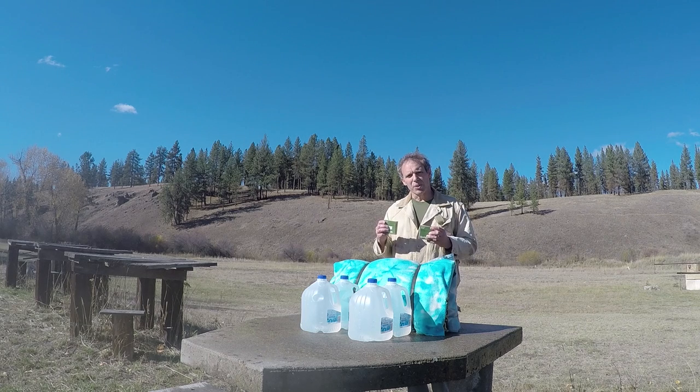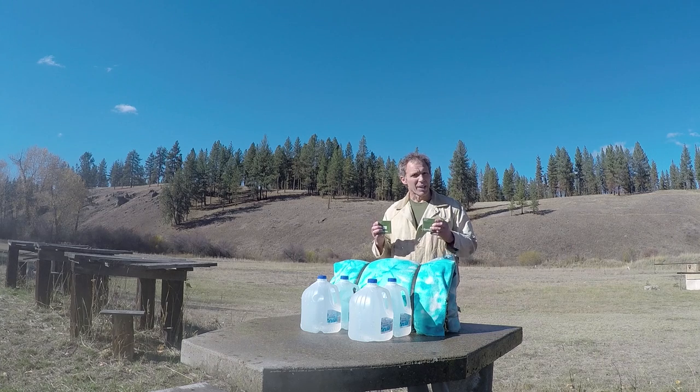I'll shoot the jugs on your left with this Remington Golden Saber 380 Auto, which is a 102 grain jacketed hollow point, and the jugs on your right with the Remington Golden Saber 38 Special Plus P 125 grain jacketed hollow point. Now this is the same brand and same type of ammunition. Let's see what kind of difference there is.